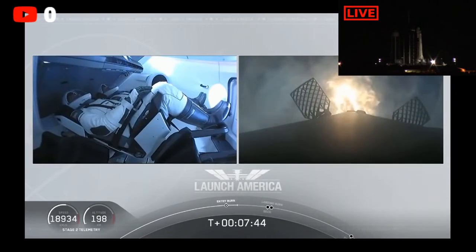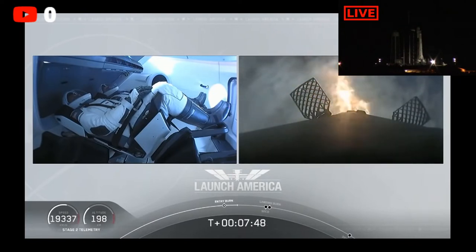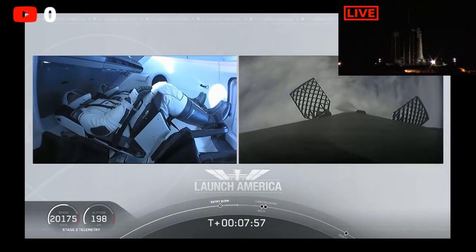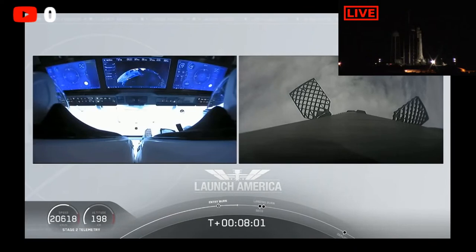Entry burn continues. We're just about a minute away from SECO. We'll have a number of events all happen in rapid succession. It'll be the second engine cutoff. We'll be looking for that stage one landing burn shortly after. Yeah, actually, just within a few seconds of each other.